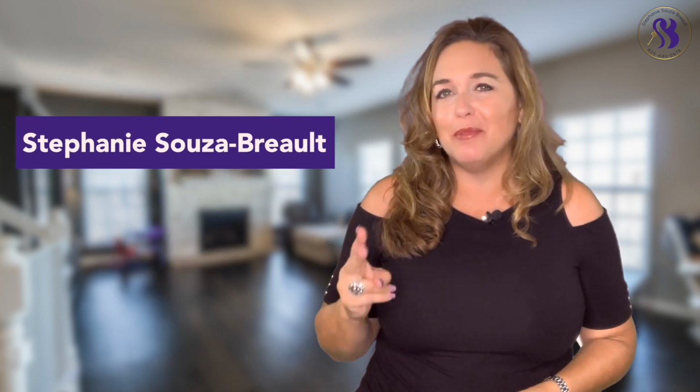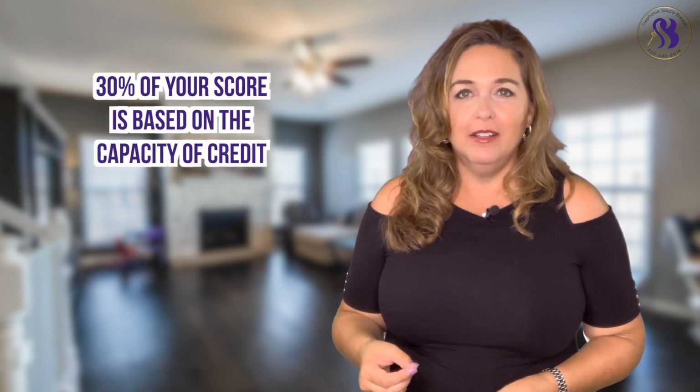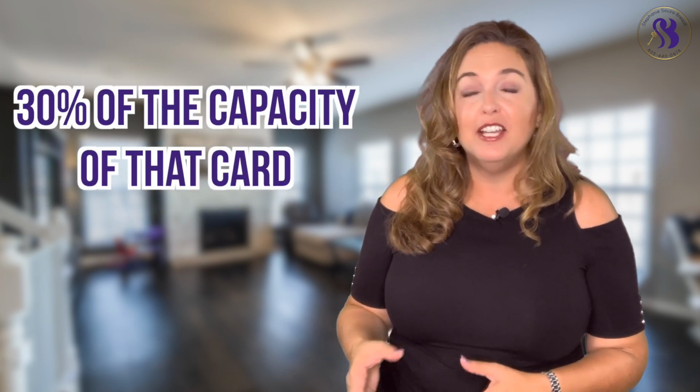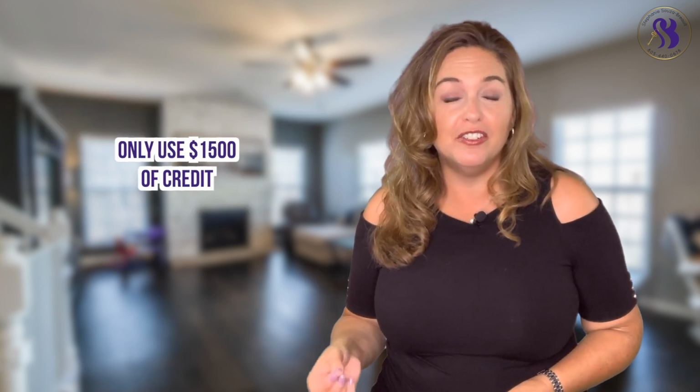Now let's get to secret number 2. 30% of your credit score is based upon the capacity of credit. So for example, if you have a credit limit of $5,000, you only want to use 30% of the capacity of that card, meaning you only want to use $1,500 of the credit and keep $3,500 unused.